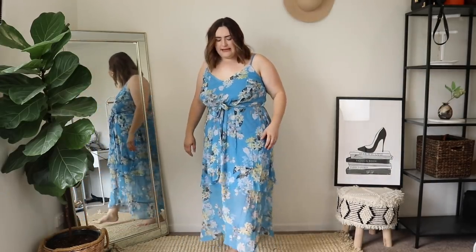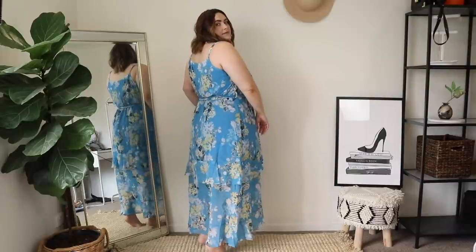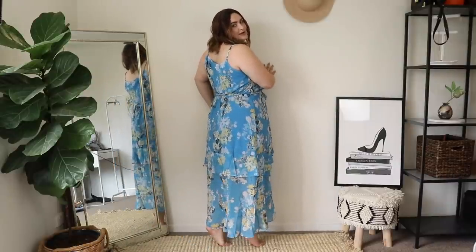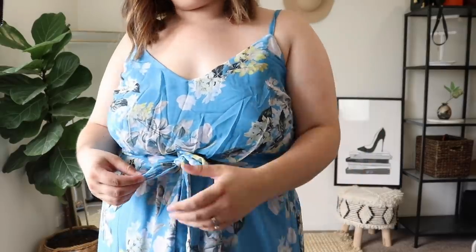Moving on to this divine, just speechless. So pretty. Bear in mind it hasn't been steamed, it's just straight out of the box. Oh, just look at it though. It is so stunning. It is ever so slightly higher at the front near the ankles, and then it goes to a maxi length at the back. If you can see that, I'm trying to hug the wall. It's so pretty. And just that tier level here gives it that extra zhuzh than just a straight down A-line. It's got that gorgeous tie, like I was saying.